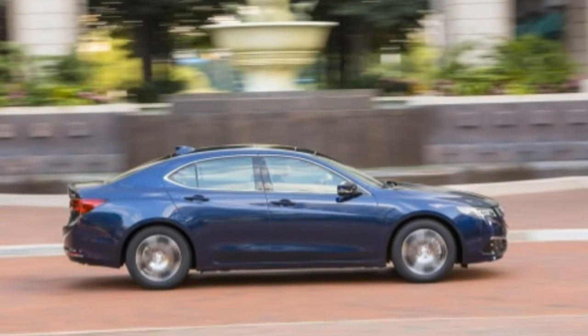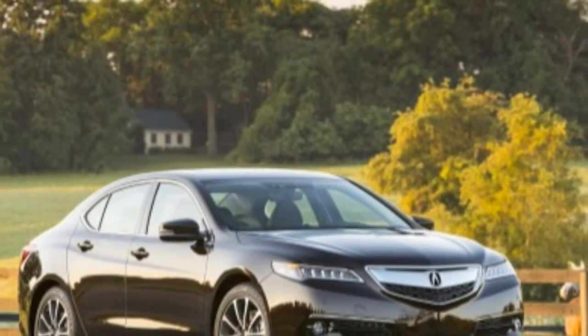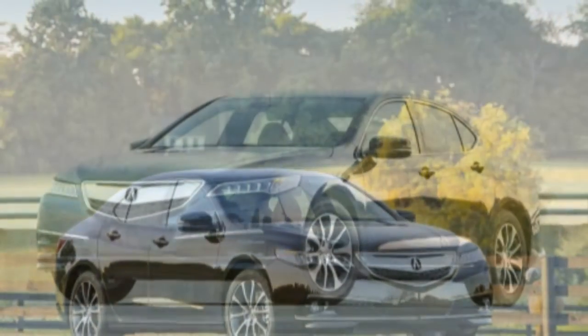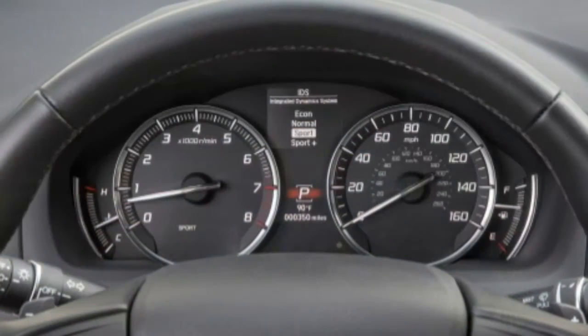Looking for a luxury sedan that's roomy, quiet and provides plenty of features, all within your budget? Consider the 2017 Acura TLX. This sedan gets a lot right, especially when you equip it with the V6 engine and all-wheel drive.